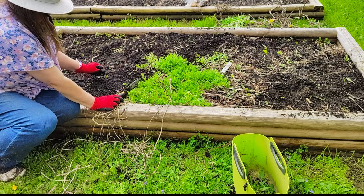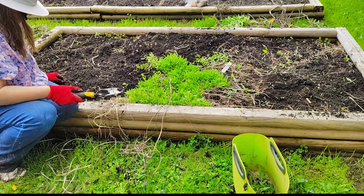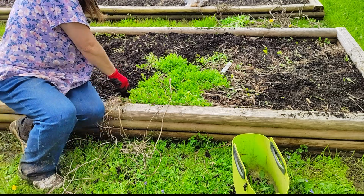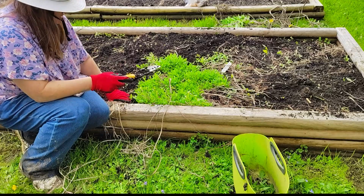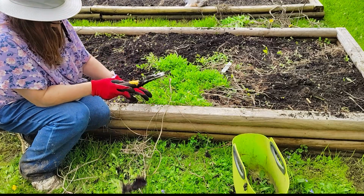See, there's another borage, so I'll leave that. So you might see some greenery left. Some of it I'm deciding is borage and I'll leave it. Like I said, my pollinators love the borage. I discovered borage by mistake. I was ordering herbs and I came across it.